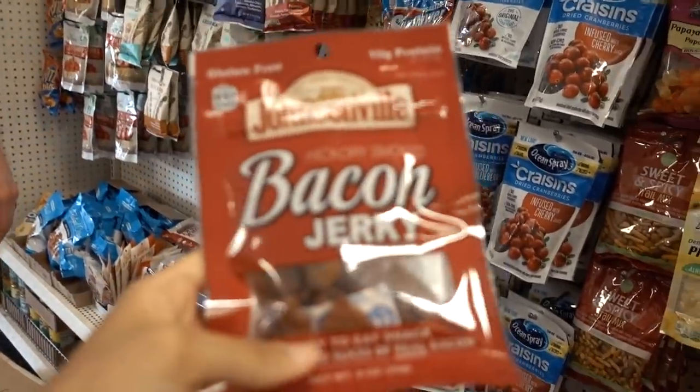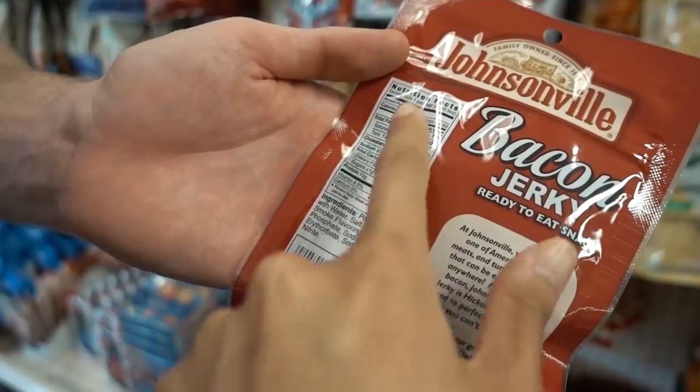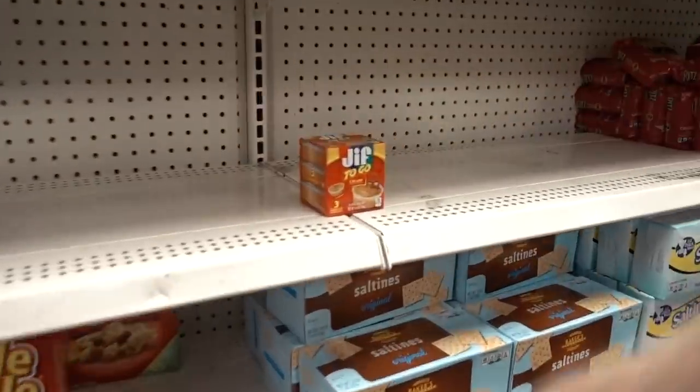So they've got some bacon jerky here, 1 carb. Oh, that's a winner. That's a top 10. A little bit of sugar. 7 fat, 10 protein. That's good.